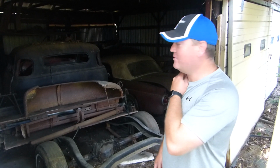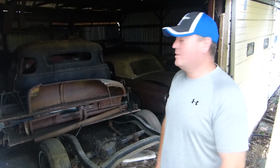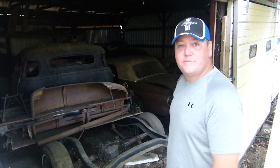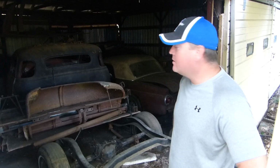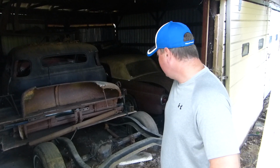Well, you come to a barn find, and you never know what you're going to get when you open the door. And yeah, we got a special treat today. This is cool. I think this is some old sort of hot rodding type history. Obviously they chopped the 5 window. And I think it's on a modern chassis. I'm not even sure that's the original AD chassis.